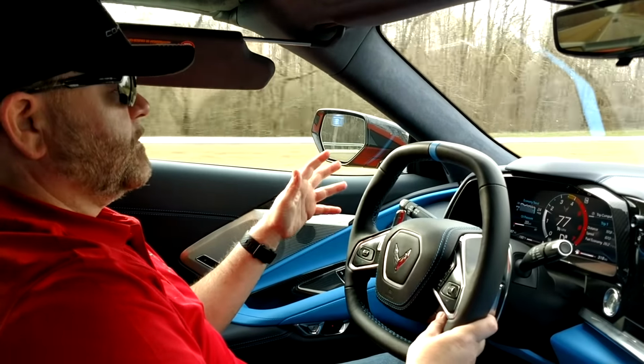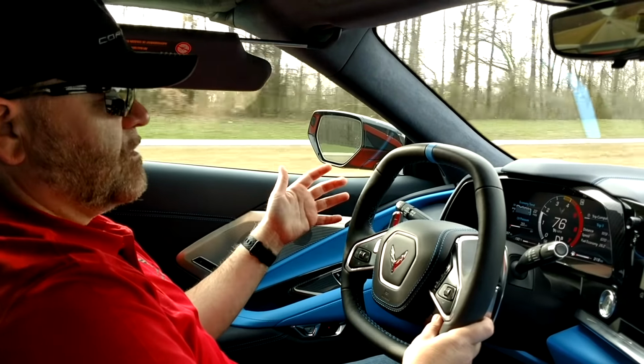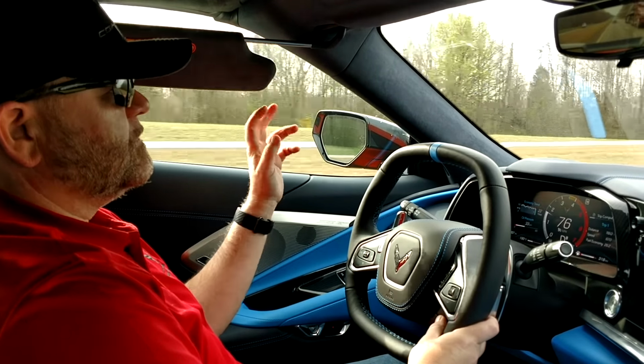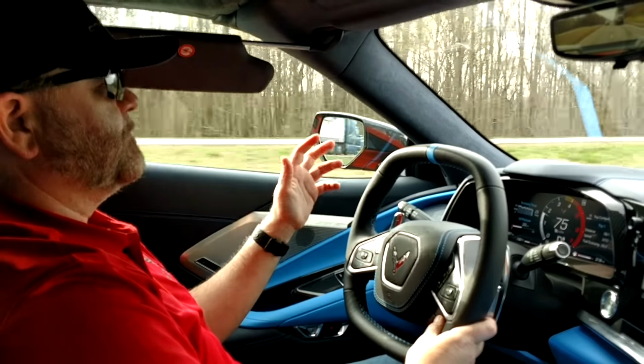So let's talk about the car. What are some things that I really, really like about the car, or I've noticed about the car? There's only a couple of things that I wish were different, but there's so much about the car that is phenomenal.